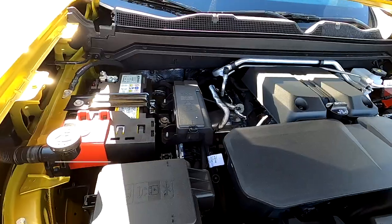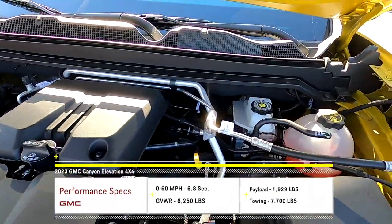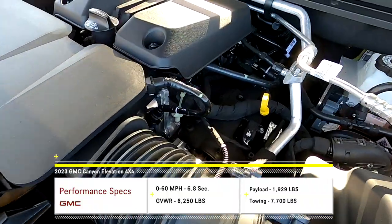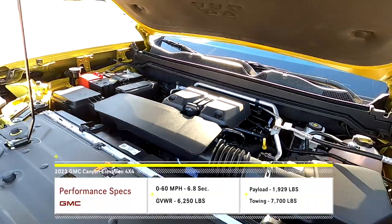This truck can accelerate from 0 to 60 miles per hour in around 6.5 seconds, and features a gross vehicle weight rating of 6,250 pounds. The curb weight is 4,321 pounds, and can haul a maximum payload of 1,929 pounds, and tow a maximum trailer weight of 7,700 pounds.